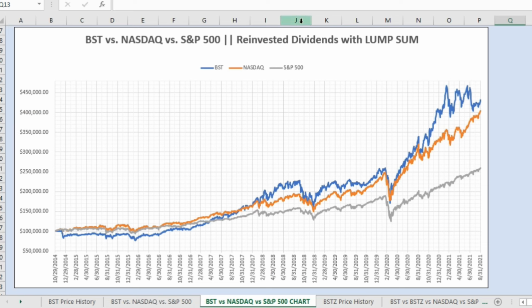Here we've got it. Reinvested dividends on a lump sum investment. So we're starting with 100. We can see here, just like before, BST underperformed down here. And then finally, it kind of shot to the top. From 2016, it was in third place, all the way here to 2018, it's at the top. We have our correction in 2018, but BST stays ahead of the NASDAQ, stays above it here. Down for COVID here, they're almost the same. And then we see that BST outperforms the NASDAQ. Final results here for BST was 430,000 at the end of the period versus 404, by $26,000.